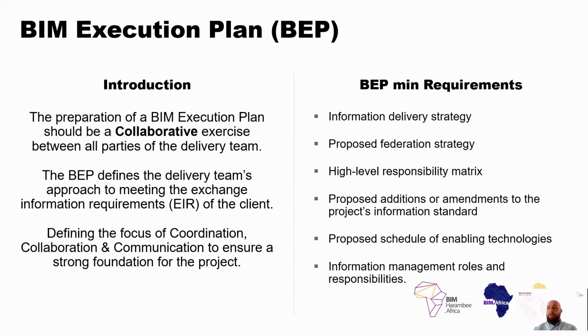Now, there are some minimums that you need to do for a BIM execution plan to make sure it's successful as a communication tool for projects. Some of the core ones is your information delivery strategy. That sounds simple enough. We'll send the project over to the next guy on day 2 or day 3 or weekly or whatever the case might be. But it's a little bit more than that.